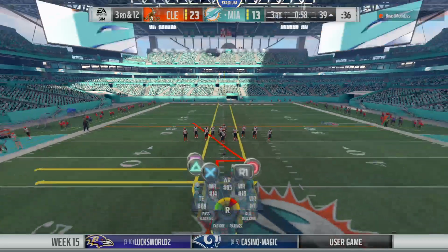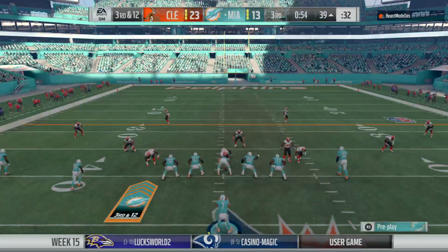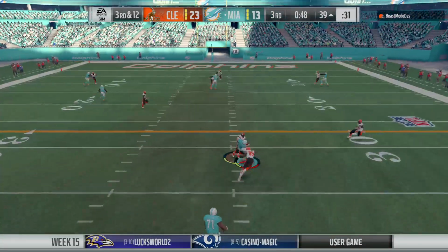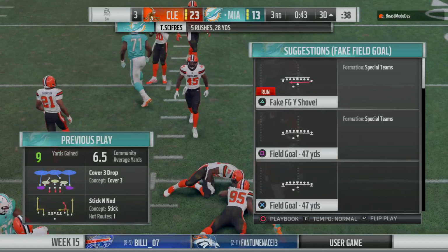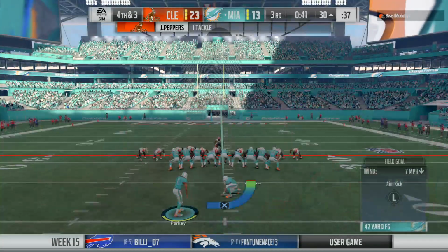The Dolphins on 3rd down. They've converted just 2 for 6 thus far. This is 3rd down and 12. They'll set up to throw. Oh, he's got some breathing room. And he works it to the 30-yard line here, right at the 30. It'll be a gain of 9, and that's going to bring up a 4th down.